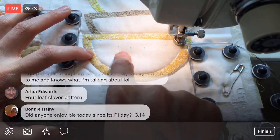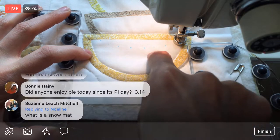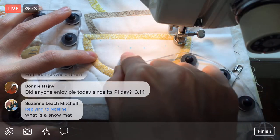All right, I kind of just drew it out here. I think I actually should make it a little bit lower. So I'm going to go a little bit under these little dots here.